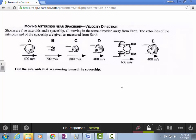Shown are 5 asteroids and a spaceship, all moving in the same direction away from Earth. The velocities of the asteroids and of the spaceship are given as measured from the Earth. Which asteroids are moving towards the spaceship? I'll give you a minute. Did they all start moving at the same time? They're all moving simultaneously, and they're all in the same direction. Is this relative to the spaceship or to Earth? This is asking, list the asteroids that are moving toward the spaceship relative to the spaceship.